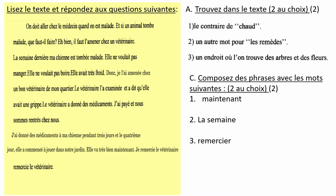You have to find le contraire de chaud. Contraire is opposite, chaud is hot. So you have to find something which is on the lines of cool or cold. So look out for that.